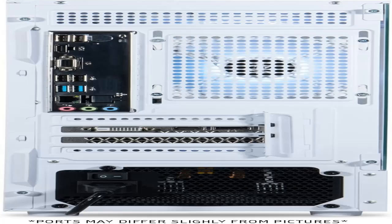Showcase your internals with the built-in RGB lighting system, a must-have for any gaming PC and sure to make your rig stand out. Controlled via a button on the case.